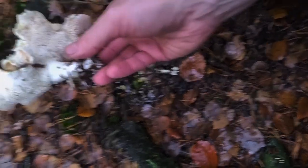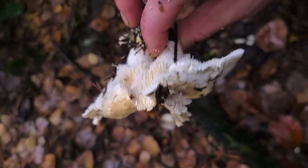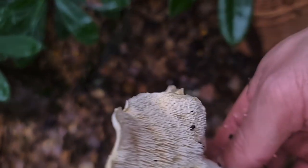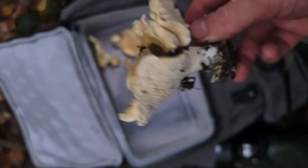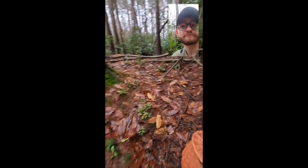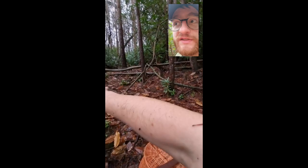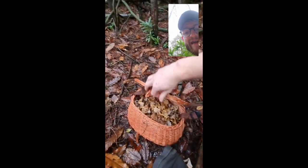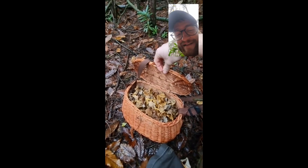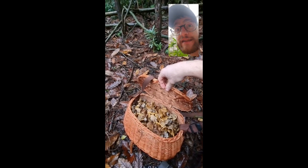Oh, delicate little hedgehog. Look at that beauty. So this final little stop has been fruitful. We found some chanterelles as well. Gonna keep going. You can't see it, but there's winter chanterelles dotted all around here. And I've filled up my basket. Whoop, whoop. Oh my God. Been out 4 hours, soaking wet, but it's been a great day and I'm still going.